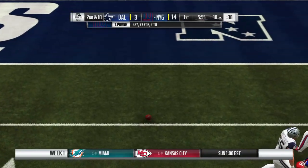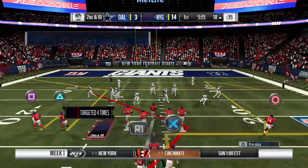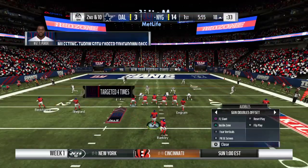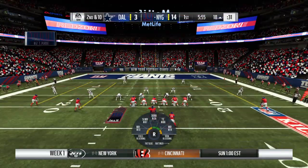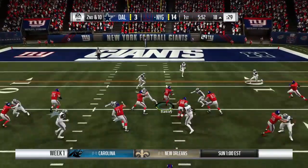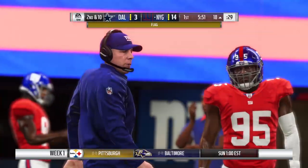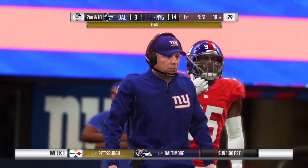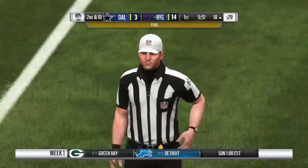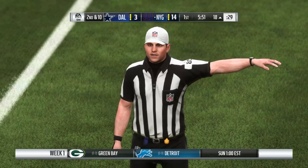Throwing to start the drive, but that one incomplete. They tried something out of the bag of tricks, but it's incomplete, and now second down. On second down, here's Barkley, and he'll be brought down. Oh, that's a face mask. Certainly looked like it. Indeed, here come the flags. Personal foul. Face mask. Defense.